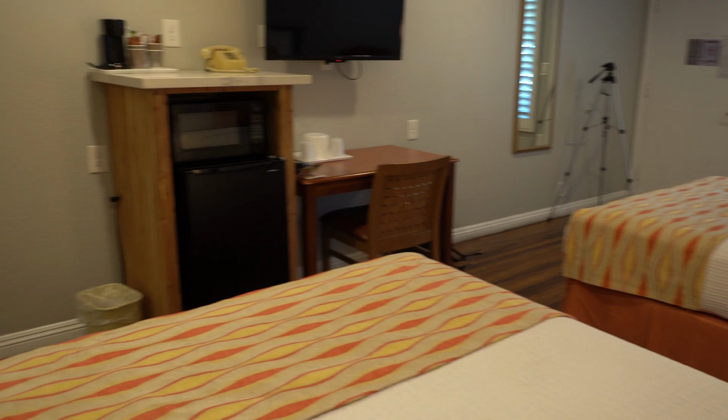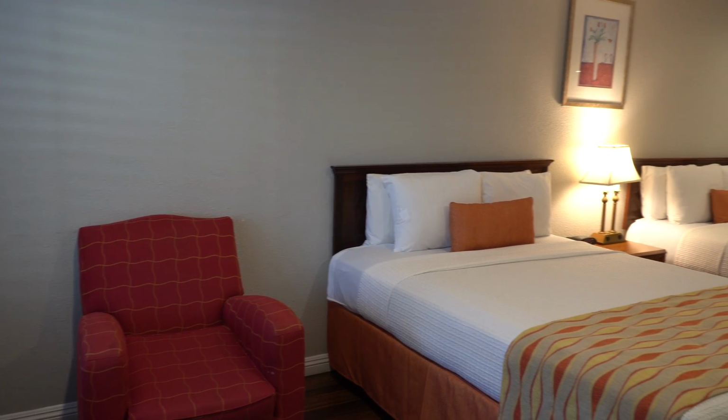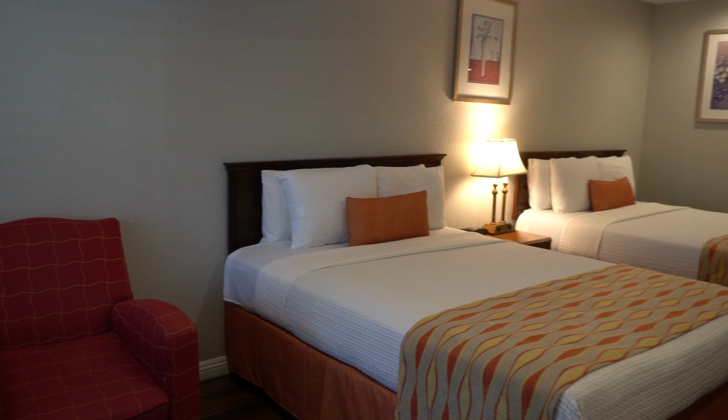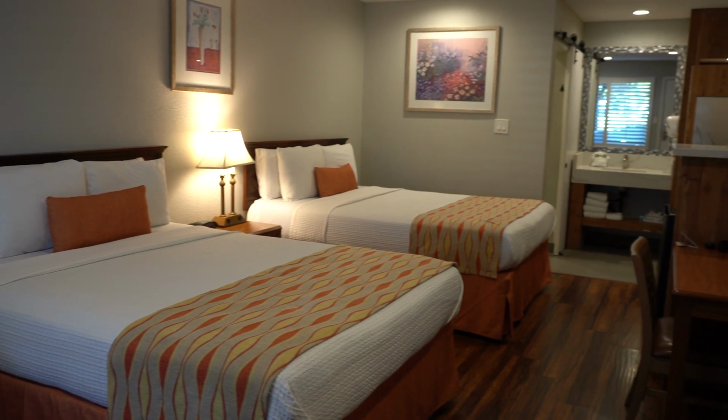There is no safe in this room, and if you have some valuables, make sure you bring locks for your suitcase to protect them. What is nice about this room is they give you a nice chair here to sit in when you're relaxing and you're back from the park. Also, this area can double as an area to store a pack and play or scooters or strollers.